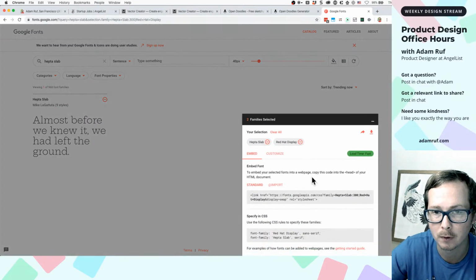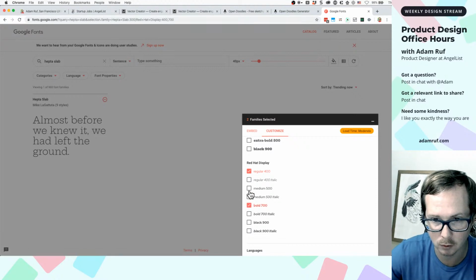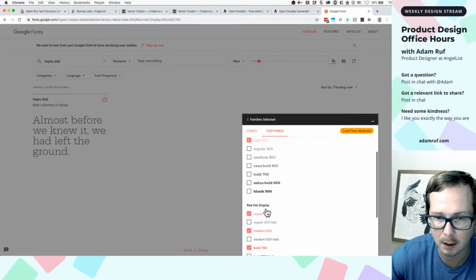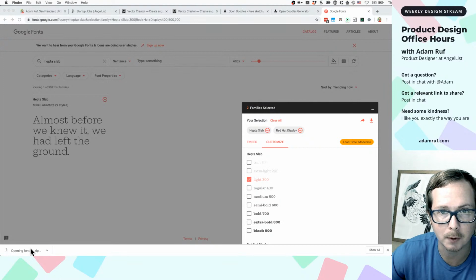Boom. Check these out. So Hepta Slab Light, Red Hat. I'm probably gonna need, I've been doing regular, medium, bold is what I've been pushing for. Load time slow. Let's just get those for now. We'll try to avoid italic text. And let's do it. Download these. All right, those are opening up.